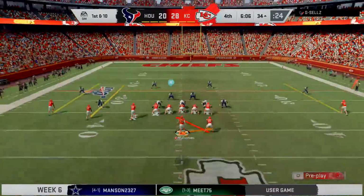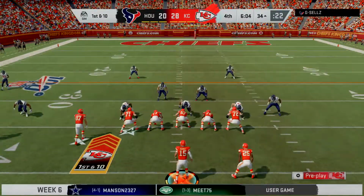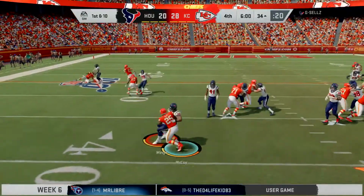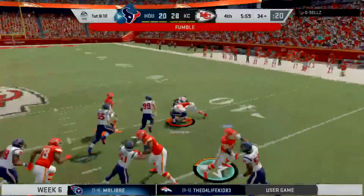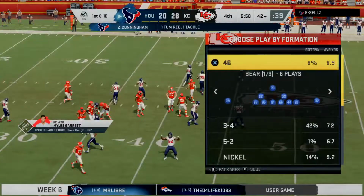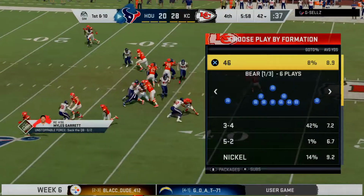So the big play changes the complexion of things. Here's first and 10 just outside the 30. From the shotgun, it's a give to McCoy. Oh, no, he lost the football. And the Texans scoop it. And they will take over possession of the football at their 42-yard line.